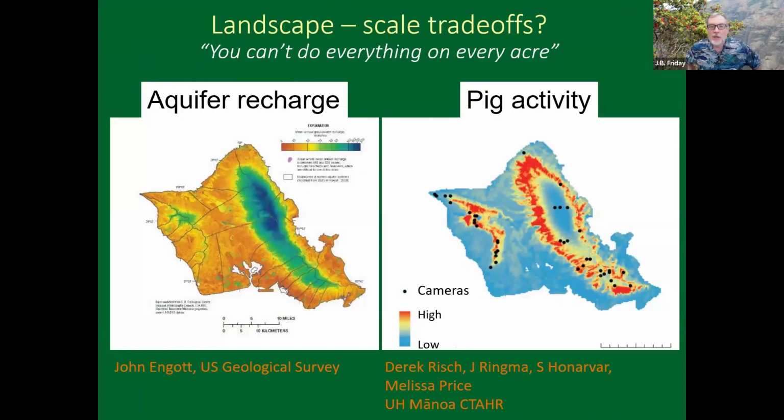On a landscape scale, there are trade-offs, and you really can't do everything on every acre. I really like these maps, and these are two very separate projects, but the one on the left shows aquifer recharge, and the one on the right shows pig activity for Oahu. The aquifer recharge is from USGS, and they did it based on a model of rainfall and slope and soil type and all those things. For the watershed, what we really care about is the watershed being recharged, and almost all of it is up in the Koʻolaus.